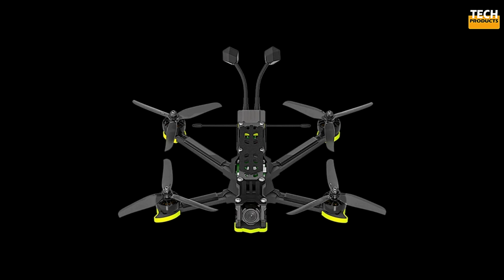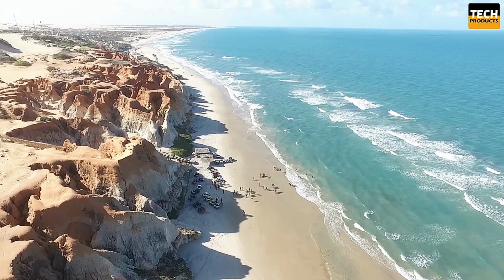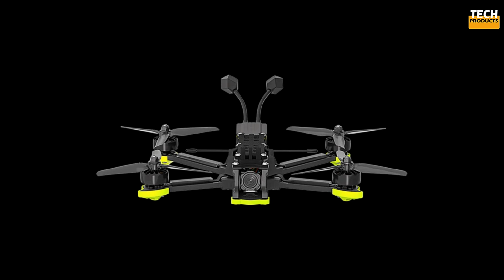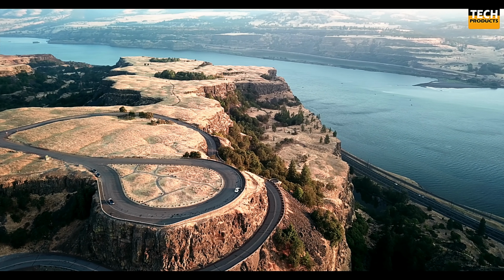Additionally, the O3 Air unit supports 4K stabilized video recording with a 155-degree ultra-wide-angle lens, enabling cinematic footage with exceptional clarity. The ability to install ND filters offers greater control over camera exposure, making it ideal for professional-grade FPV videography.